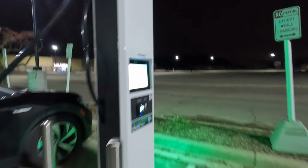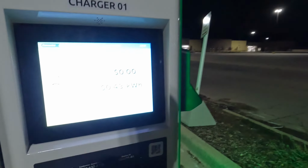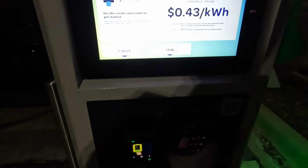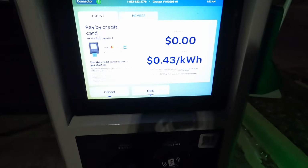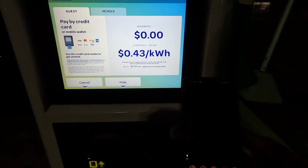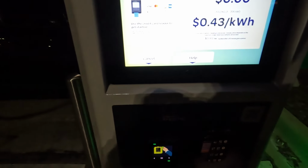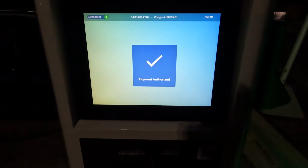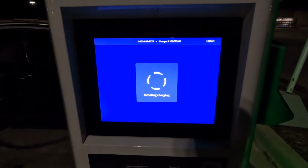So we got the flashing light. I better go back over here and authorize this with my phone again. All right, so we got my phone up. I don't even need the Electrify America app. I can just tap here. I felt my phone vibrate, which means it read that NFC tag. Or so I think. I can try from the app too if that still doesn't work. Oh, there we go. Processing payments. Perfect. Payment authorized. Let's see if we have some better luck with charger number 1 here.